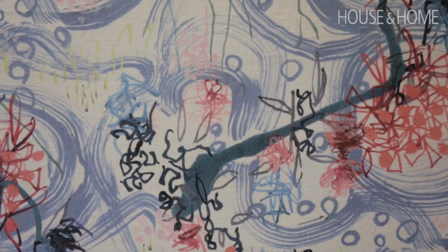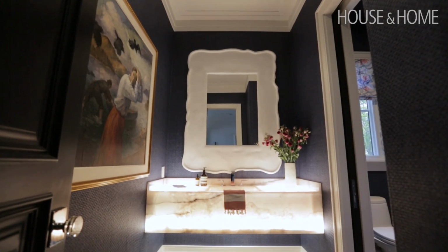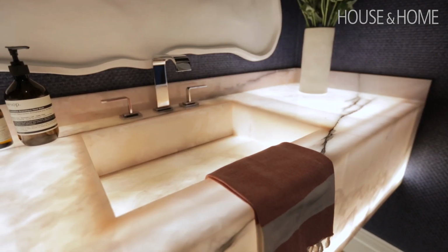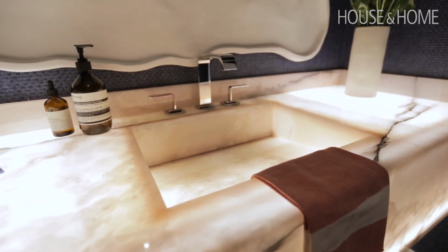And I have always wanted to underlight pink onyx. We decided to take a risk and build the entire vanity of the powder room out of pink onyx, including the integrated sink, and have it light up, and it's all set on a sensor motion. And I don't know anybody who has used the powder room in this house that doesn't gasp when they first enter.